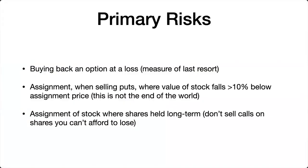Let's talk about risk. The primary risks when selling options can be traced to three key bullets. There are other risks, but they're more complex, more complicated. For time purposes, please allow me to simplify. The number one primary risk is buying back an option at a loss. That means that Joe number one was right. The temperature went above 80 degrees. The value of that water rose from $100 to $200, and you had to buy it back at a loss of $100.